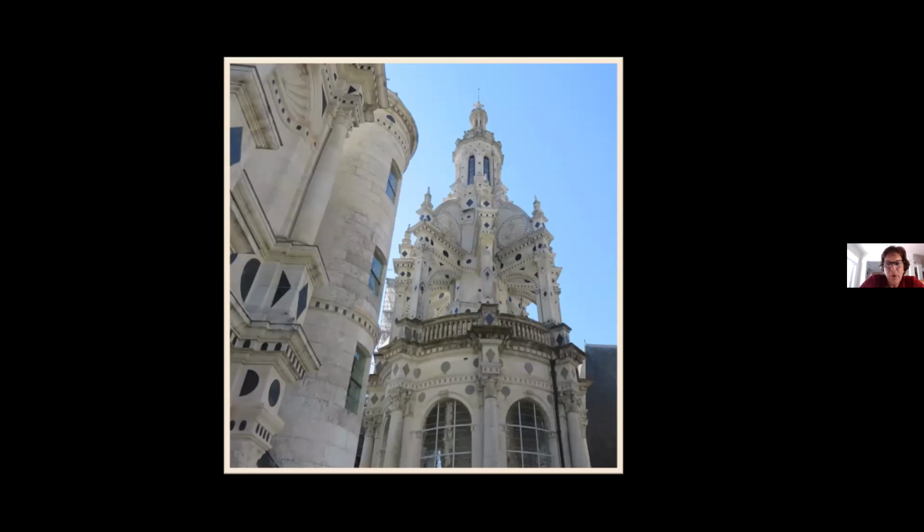Here's a closer view of one of the towers at Chateau de Chambord. They let us go up to an area that was kind of a roof garden, but you were only up as high as where the towers begin. So that's how I could get a closer view of this tower.